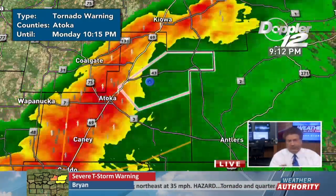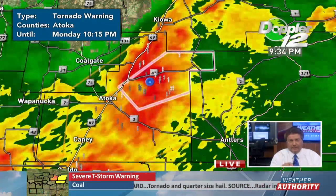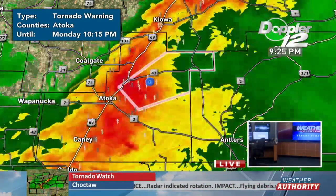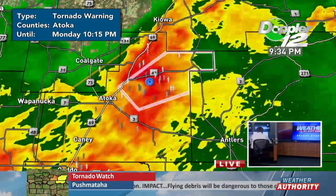Michael, go ahead and punch this up full screen. I want to check out something real quick and get the latest information for the folks if we can. So I'm going to get up and move here for a second. Y'all stand by. Tornado warning for northeastern Atoka County. Okay, here we go, folks.